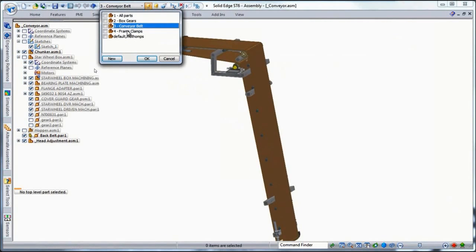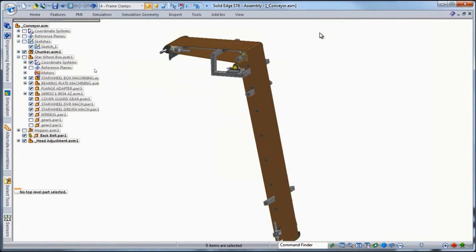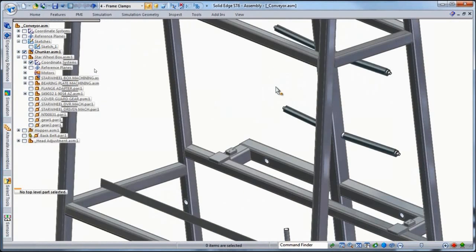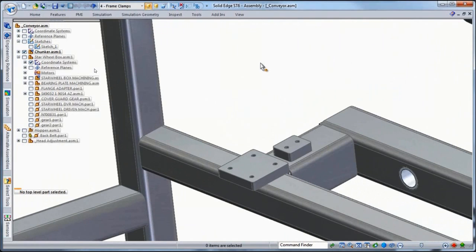Now the final step in finishing our conveyor system is to add a couple of clamps to our frame design. Typically these parts would be supplier purchased or catalog parts, so we can quickly source them from the Solid Edge Part Community.